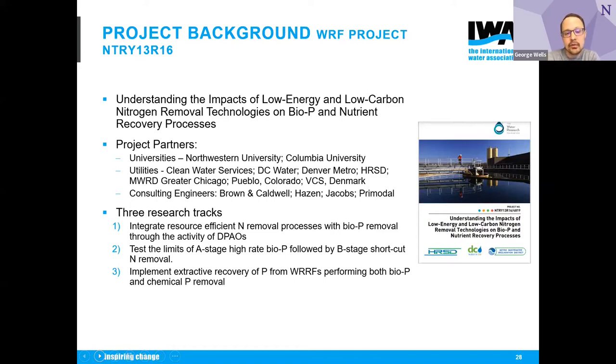We focused on integrating resource-efficient nitrogen removal processes with biological phosphorus removal through the activity of DPAOs. That's our focus for today. But we also focused on testing the limits of A-stage high-rate biological phosphorus removal, followed by a second stage of B-stage shortcut nitrogen removal, for example, nitrogen anammox processes. And in a third track, we focused on implementation of extractive resource recovery of phosphorus from water resource recovery facilities, performing both biological phosphorus and chemical phosphorus removal. And again, we're going to be focusing on this first track, focusing on DPAOs.